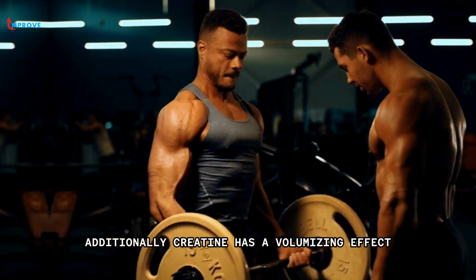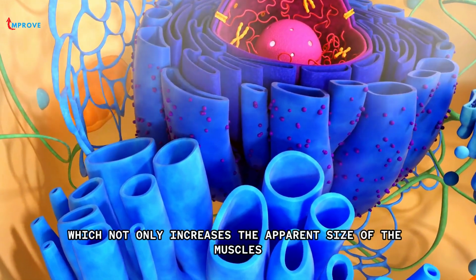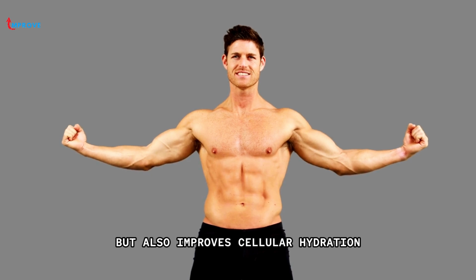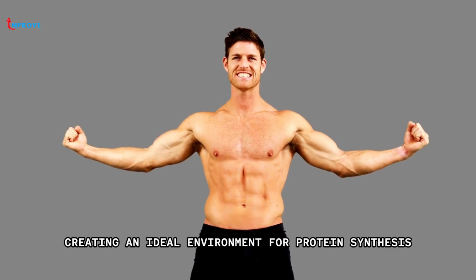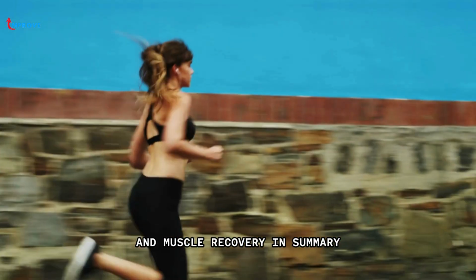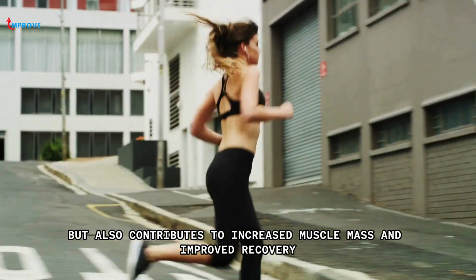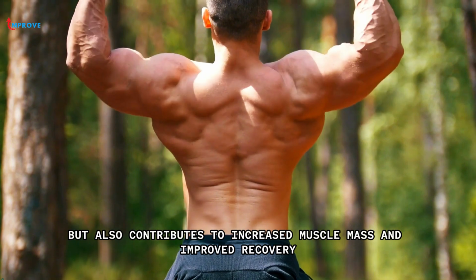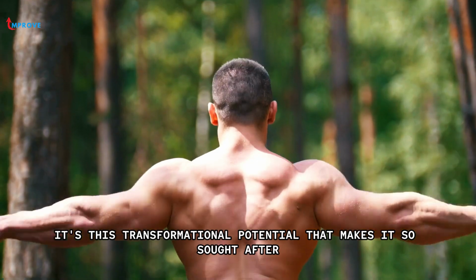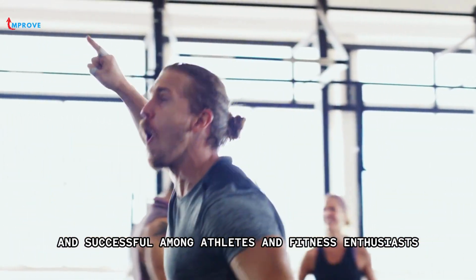Additionally, creatine has a volumizing effect, drawing water into the muscle cells, which not only increases the apparent size of the muscles, but also improves cellular hydration, creating an ideal environment for protein synthesis and muscle recovery. In summary, creatine not only provides extra energy for your workouts, but also contributes to increased muscle mass and improved recovery. It's this transformational potential that makes it so sought after and successful among athletes and fitness enthusiasts.